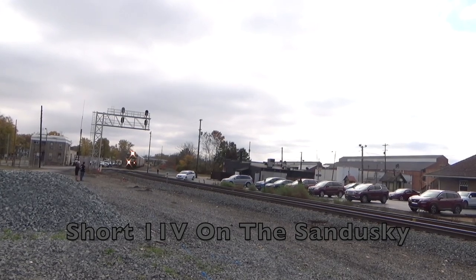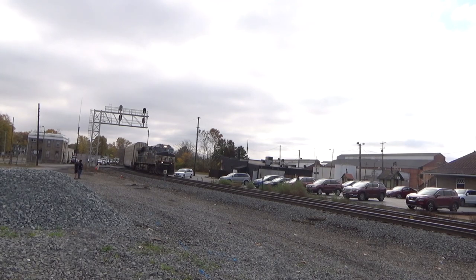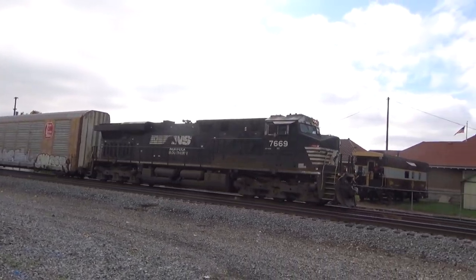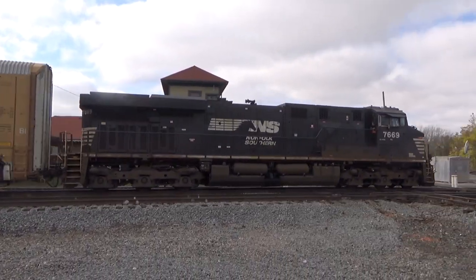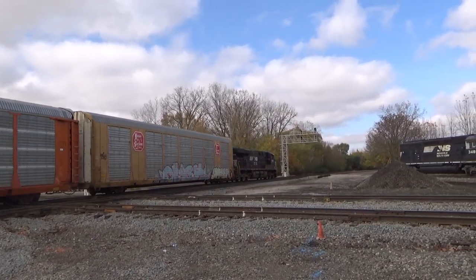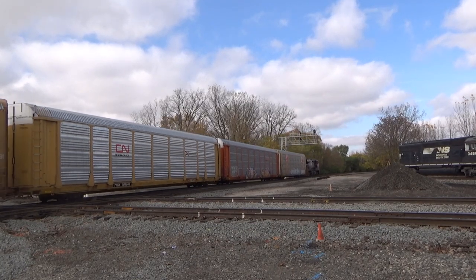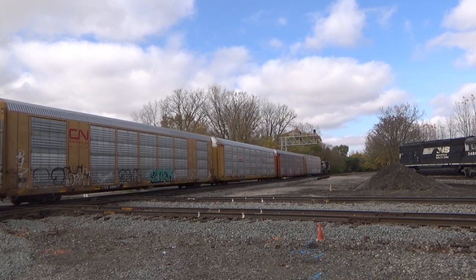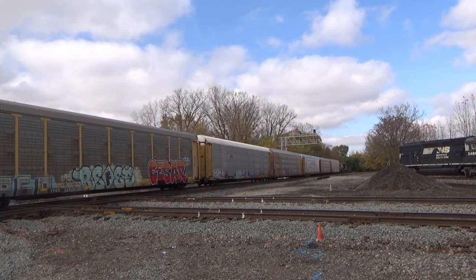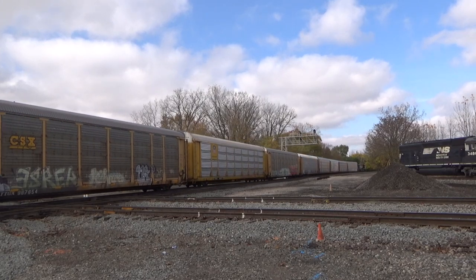NS 11V clears Marion with a Jiva solo leading. This is a short ROI train bound for Wellington, Indiana. They're usually pretty long with two units in the lead, but today they're pretty short with a solo GE in the lead. They can be long with a solo leader and have a mid DPU, but today they did not have that. Mainly, they just have the one unit in the lead and a whole bunch of cars.